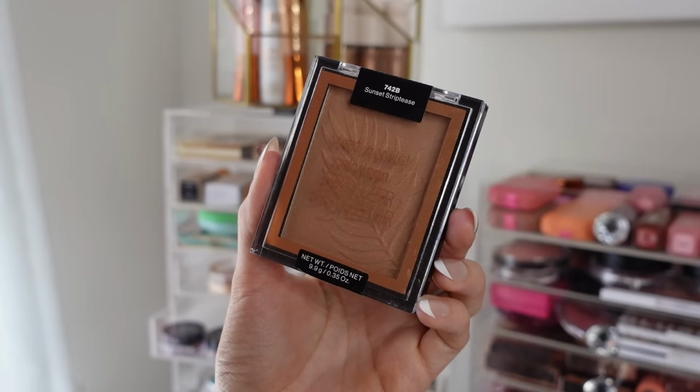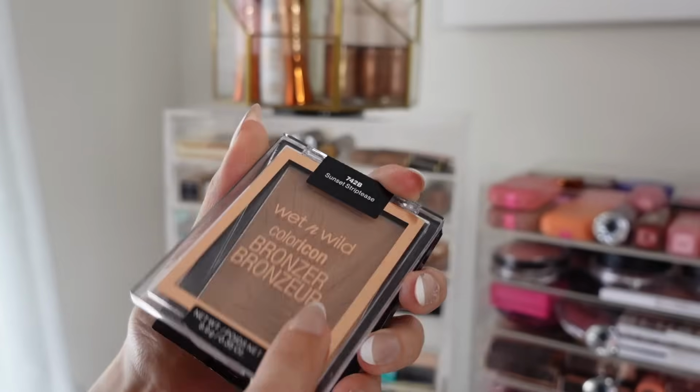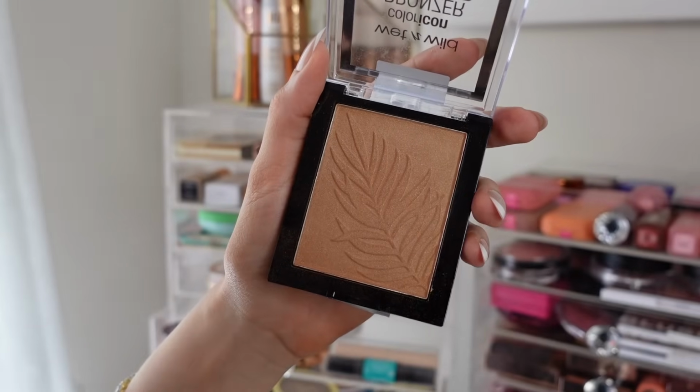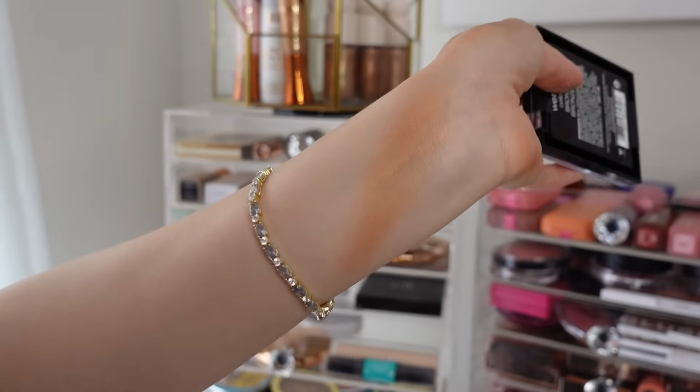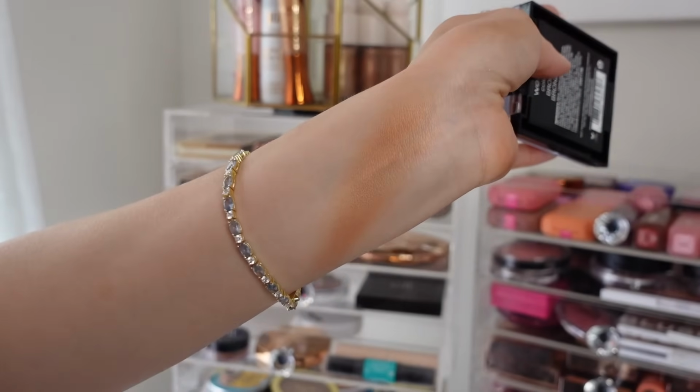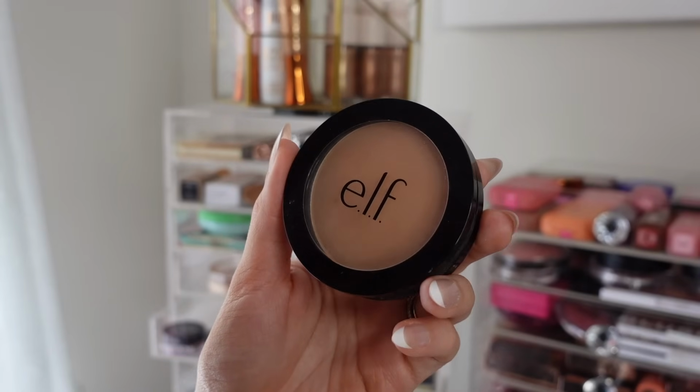Wet n Wild Color Icon Bronzer in Sunset Strip Tease. This is a shimmery warm toned bronzer, kind of similar to Physicians Formula Butter Bronzer, but this color is a little bit lighter. That's pretty. I love how it gives some color with a really pretty bronzy sheen. This I'm gonna keep.